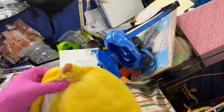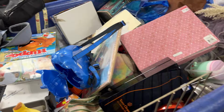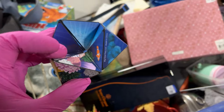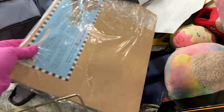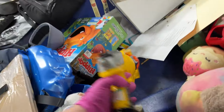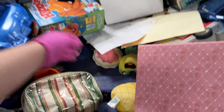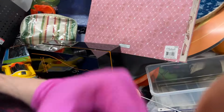Mission life? That's a good item of the day. That's pretty cute, banana. Oh, a pigeon. Like an under the sea mini one. Perfect. Does this one have batteries? I don't know. Oh, look at these little squishies.